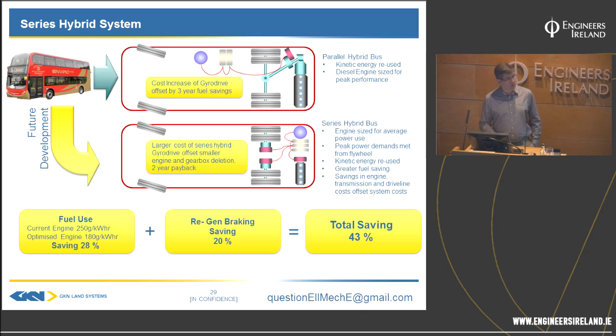So a total saving that we'll see on series hybrids has a potential of being much higher, 43 or more percent fuel saving. And if somebody's busy doing arithmetic on why 28 plus 20 doesn't add up, I'll leave you to work out why that's right and Rod's wrong. Because you're only saving 20% of the 28%. I'll leave you to work that one out. I'm assured I'm right.